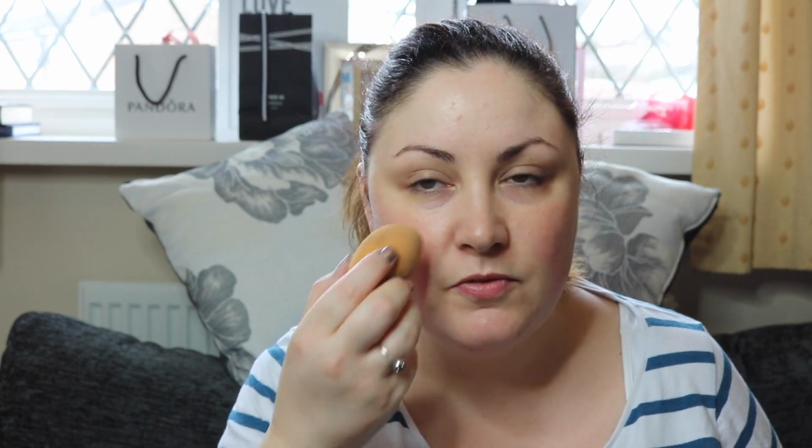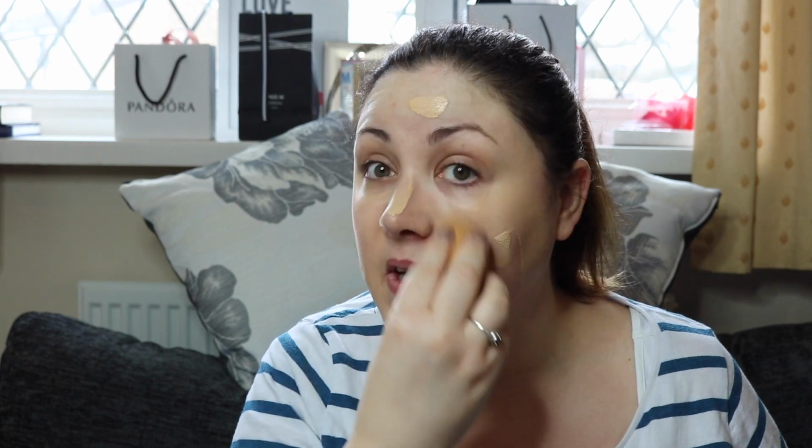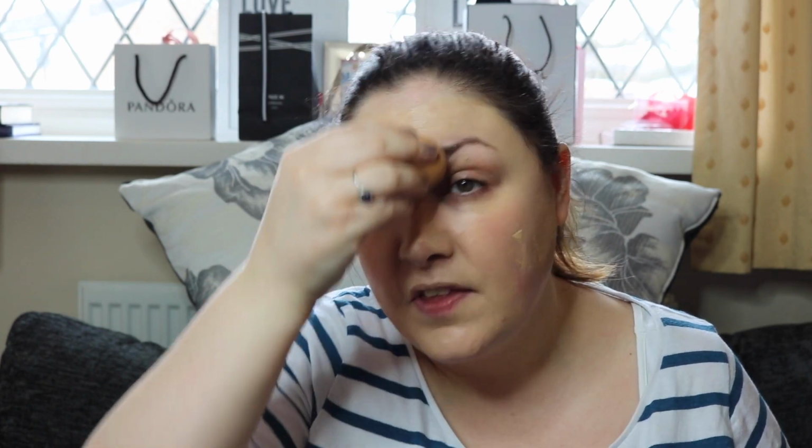This is a foundation that I've used before, but I actually really like it. Considering this is a Drugstore foundation, I think it's really, really good. If you want something middle of the road, cost-wise, without spending the 30 quid on a more expensive brand's foundation, but you really want the same sort of effects, I would go for this. I don't say that about a lot because you know how I feel about foundation. It's one of the things I think you need to invest in.